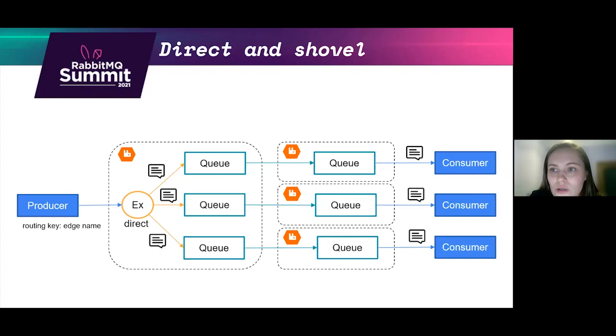Then we also optimized the solution by having direct exchanges with shovel, which gave us the benefit of eliminating these doubled connections on the cloud. So the most optimal solution has connections and direct exchanges equal to the number of edge devices.